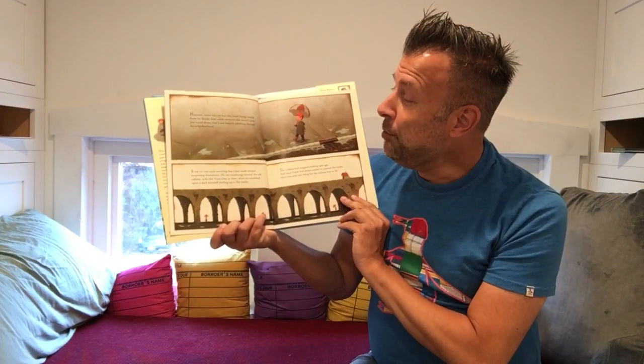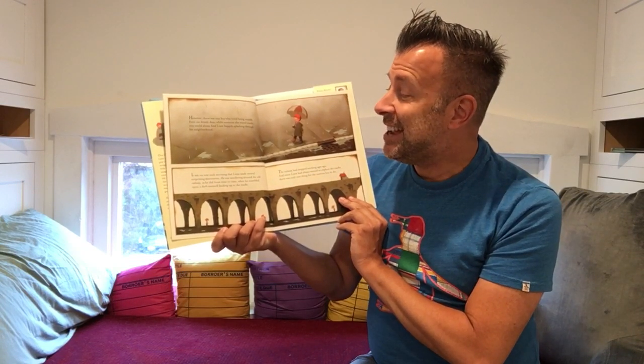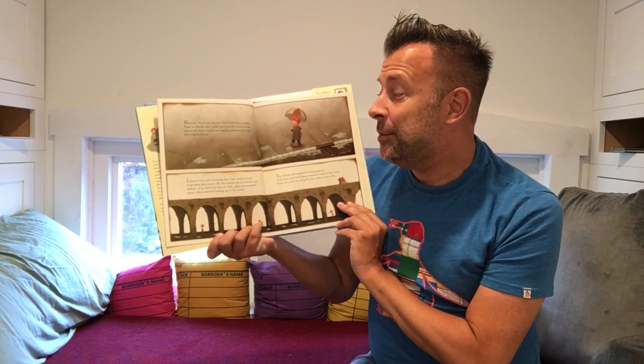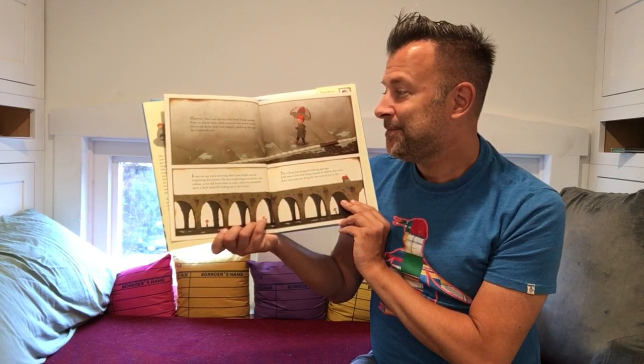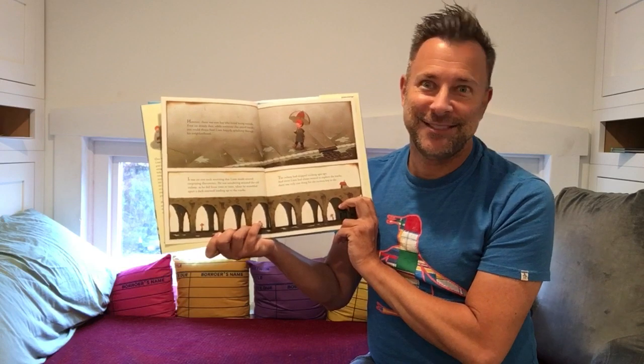However, there was one boy who loved being outside. Even on drizzly days, while everyone else stayed inside, you could always find Liam happily splashing through his neighborhood. It's kind of like the book Puddle we read on Friday.